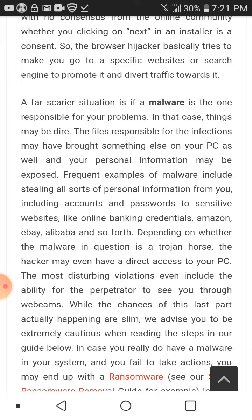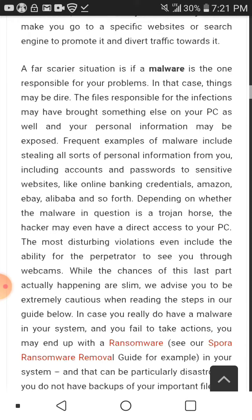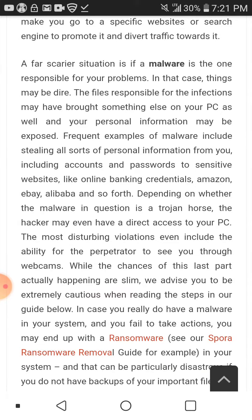In case you really do have malware in your system and you fail to take action, you may end up with ransomware. If you don't know what ransomware is, it's where they lock away your phone and stuff, and they hold it for ransom, and they'll say unless you pay such and such, we're not gonna unlock this device. You can do a forced factory reset, and then just take all that crap off.